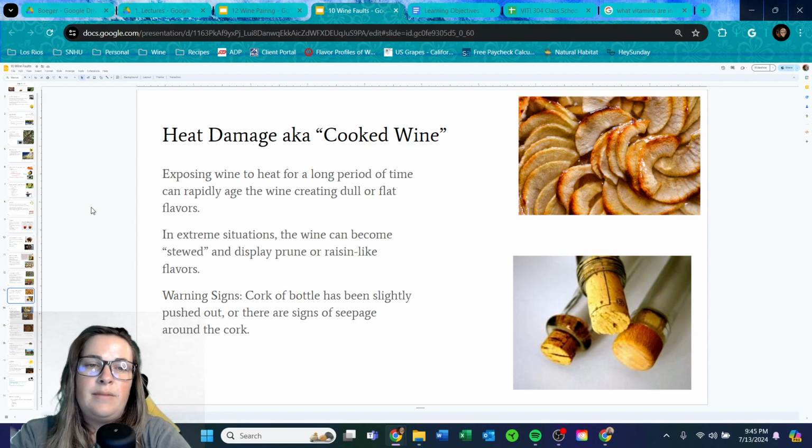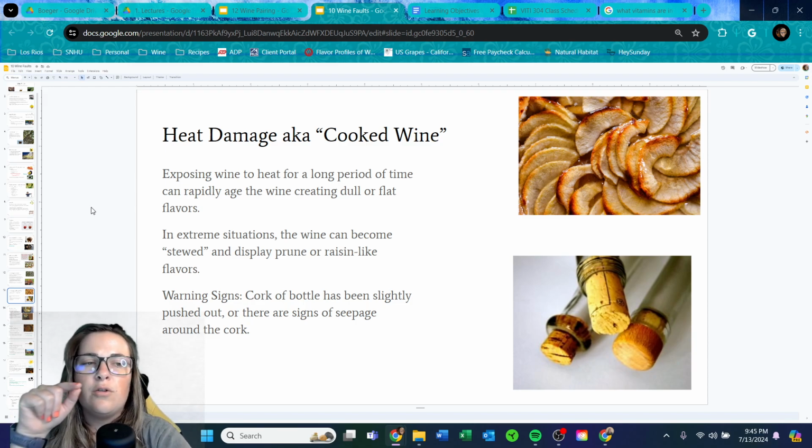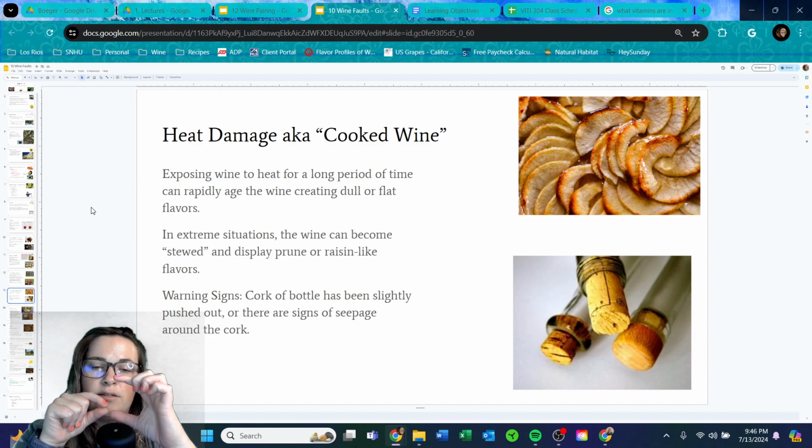Okay. Next on our list is heat damaged, also known as cooked wine. So a wine that's been exposed to heat for a long period of time will rapidly age, and it will create dull and flat flavors. So in very serious situations, the wine will become stewed, display prune or raisin-like flavors. Warning signs of this is your cork in your bottle has been slightly pushed out, or there are signs of seepage around the cork. What you'll see on the cork normally is an even line of where the wine has soaked through.